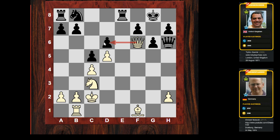But Black is, of course, fine here. You can be sure that White would mate you immediately, and you're an exchange and 2 pawns up. So you need to be exact in your calculation if you take on H5, but you also need to do it because otherwise Black would be very fine.